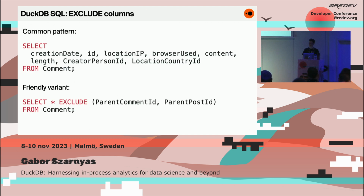The second is EXCLUDE columns. This is, again, a common observation that very often you have n columns, but you only want to return n-2. And of course, you can do so by spelling out all those n-2 column names, but it's so much easier to just say select everything and exclude the ones that you do not want. So EXCLUDE will allow you to do that, and it combines really nicely with the unpivot statement, as I have shown in the demo.